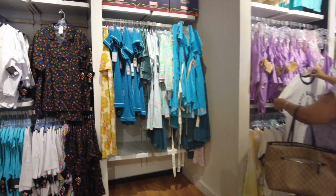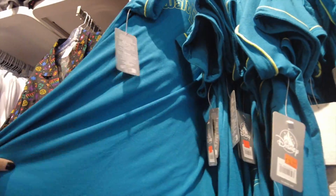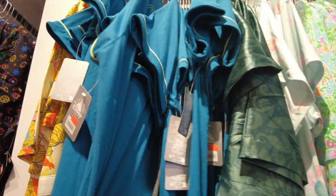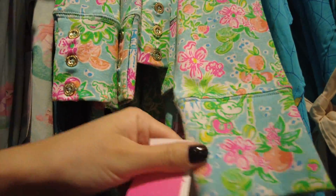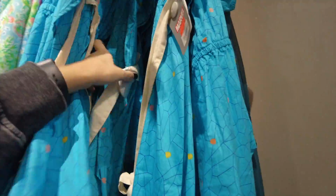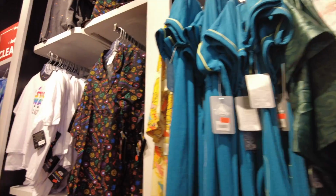Okay, let's keep looking. It looks like we have dresses or PJs. Oh, I think it's sleep. 25. It's really soft. Yeah, this is sleep. Ooh. 38. What is this? A dress? Yeah, a dress. Oh, I don't know the price. 65 and then 25. And then this orange bird one. 15. Oh, 15. That's not bad.